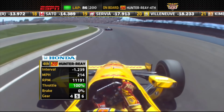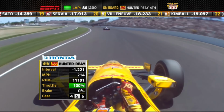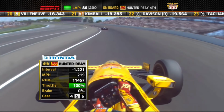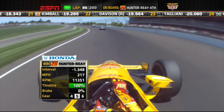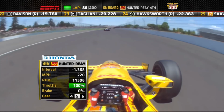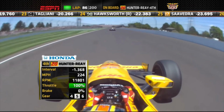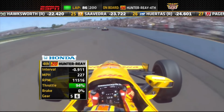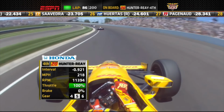Start thinking about... Still thinking about? No, he said start thinking about, but then he got busy in the corner. Yeah, those dang corners came up again. You can see the fuel trim, and he's changing the weight jacket with his left hand. With that thumb, you saw him changing the fuel trim with that silver knob.